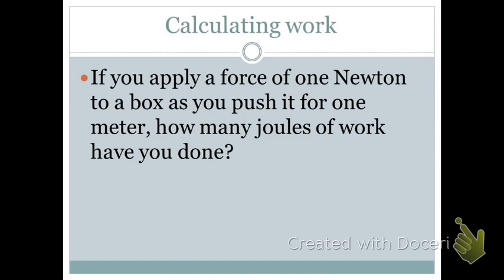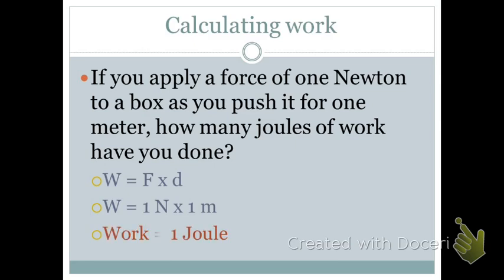If you go back a step or two, you remember the formula for calculating work. How many joules of work did you do in this formula? We remember force times distance. Will you read the next line first? So the work done is 1 joule. Now for the next one, I do want the whole GUESS method.